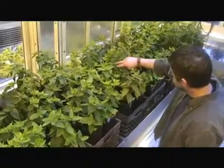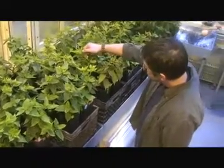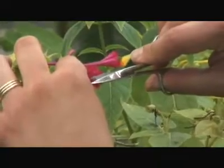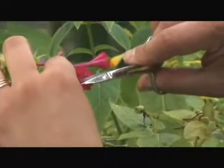I'm standing in Professor Frank Fry's teaching zone. There are 214 mirabilis, also known as 4 o'clock plants, in this zone, and he uses them to study the maintenance of floral color variation and plant genetics.